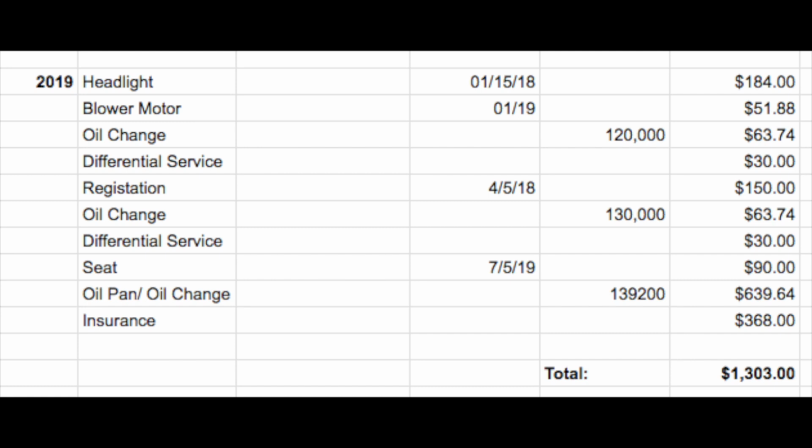So the reason we did that is kind of my fault. I've always changed the oil, and the last time I did it, I stripped out the oil pan, and I don't want to talk about it. But anyway, we had to change that out.